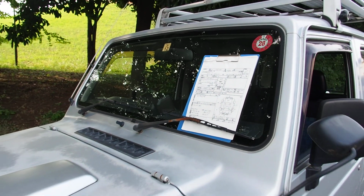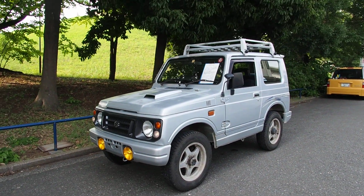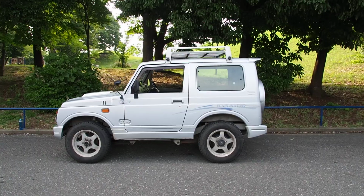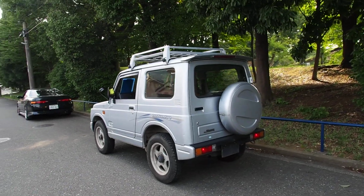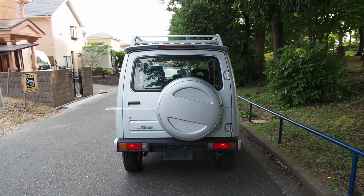Okay, so let's do a once around here to see what the vehicle looks like. Looks like it's on stock suspension with stock wheel and tire size. A lot of these here in Japan are lifted up or heavily modified, and they look great modified. You can get them in high roof version. This in here is a regular roof. The high roof is pretty rare. Or you can get them as convertibles.